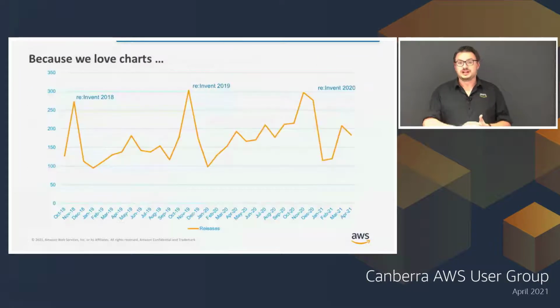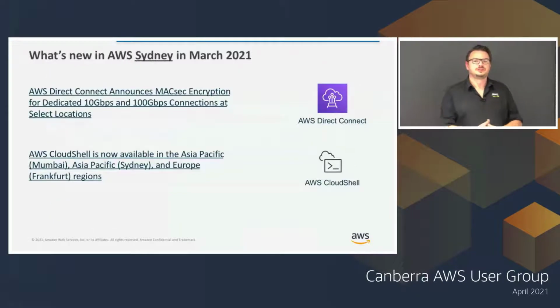So for those of you who like charts, that looks a little bit like this. So you can see we're still running at a pretty high cadence. And these are some of the ones I wanted to talk to you about this month. So firstly, a couple of Sydney-specific updates.